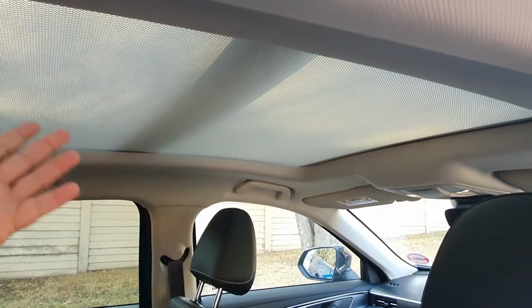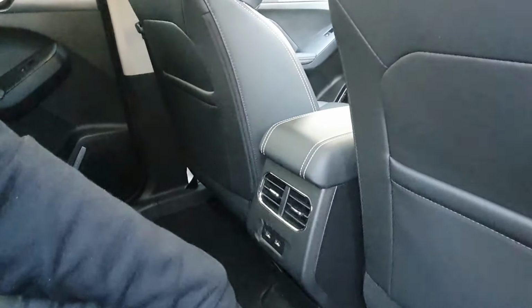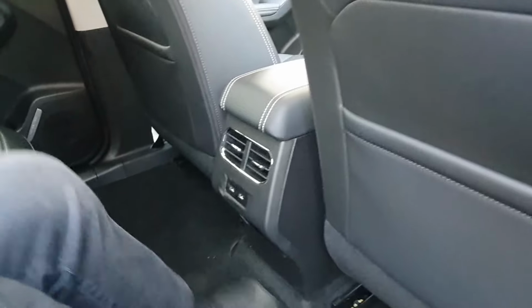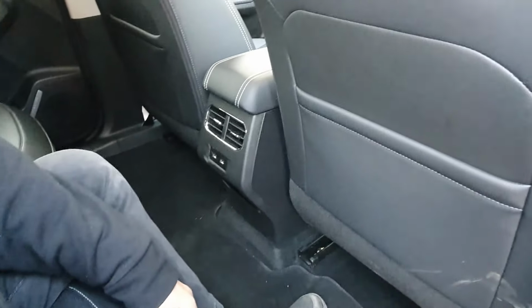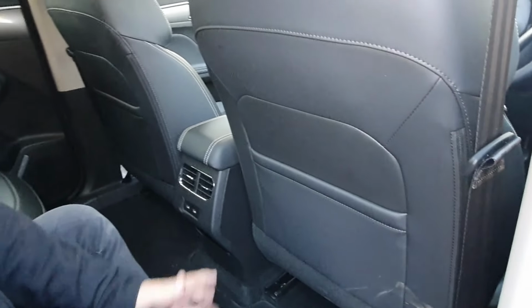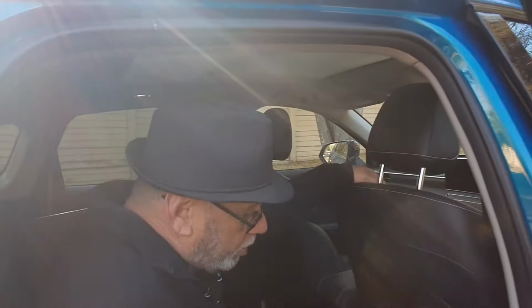From super luxury and ultra luxury spec levels, you get a panoramic sunroof, and over here you get 2 aircon vents and 2 USBs in the back seat as well. Something else to take note: notice the fact that your floor is completely flat in the back. Really useful, of course, for rear passengers. If you want a third passenger in the back, anything like that, it just creates more space. Obviously an advantage of front wheel drive.